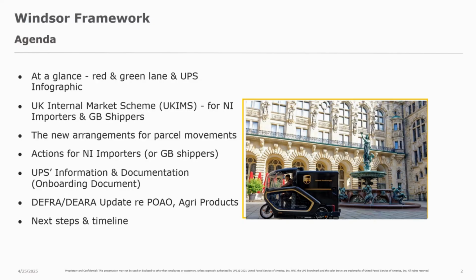The new arrangements for parcel movements and the difference between B2B and B2C and what that means. Some of the action steps for Northern Ireland importers or GB shippers to take so they can be ready for what is only less than a week away. We're going to talk about the onboarding document and the information in it and what to complete so we can hold your standing data on file to handle and process your shipments to Northern Ireland.